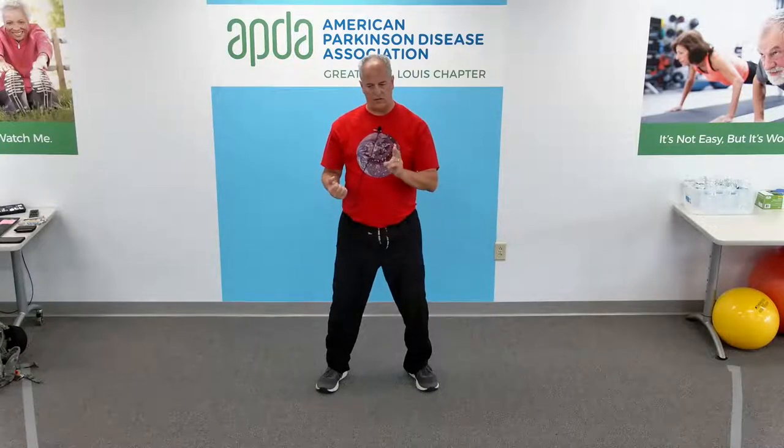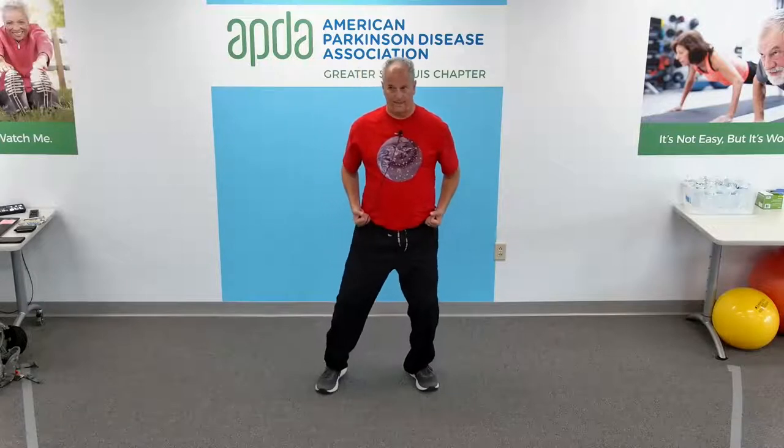Use your chair as we do the heel kick. Keep the body straight, keep the back straight, keep the knee bent. Don't forget it's okay to smile. Weight shifts right. Inhale.